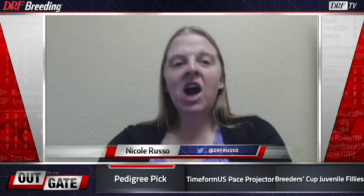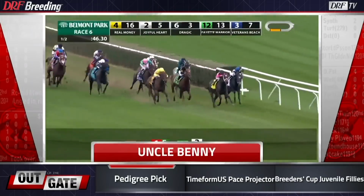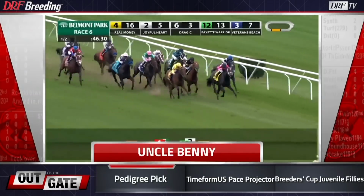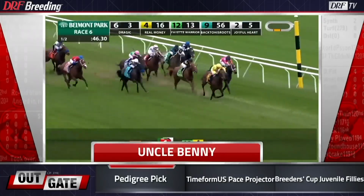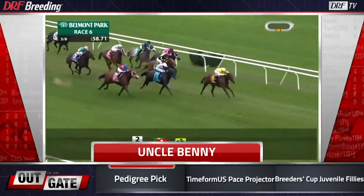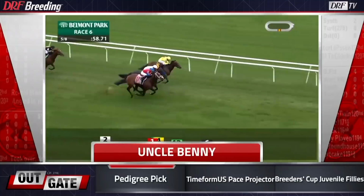Another horse stretching out on the Friday program is Uncle Benny, who had an automatic berth in the Juvenile Turf Sprint thanks to his win in the Futurity at 6 furlongs, but he's chosen to instead go in the Juvenile Turf on the Friday card at a mile, and I like that choice a bit based on his pedigree. These are the first U.S.-sired 2-year-olds by Declaration of War. Another European best runner who was at his best going longer. A Group 1 winner who was third in the Breeders' Cup Classic in his only try on dirt.